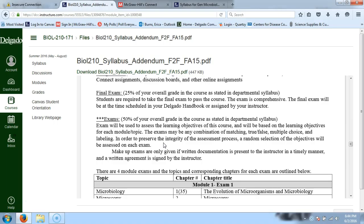Makeup exams are only given if written documentation is presented to an instructor in a timely manner and a written agreement is signed by the instructor. And typically we do this via email nowadays. But if for any reason something happened, contact me as soon as possible. If you know ahead of time, once I set the schedule, that you're going to miss, we can maybe even have you take it beforehand. So the important thing is communicate with me and don't make me chase after you. Although this is a small class, so I might be tempted to contact you if you don't show up. Because I do actually care about you guys, and I get freaked out when you don't show up.